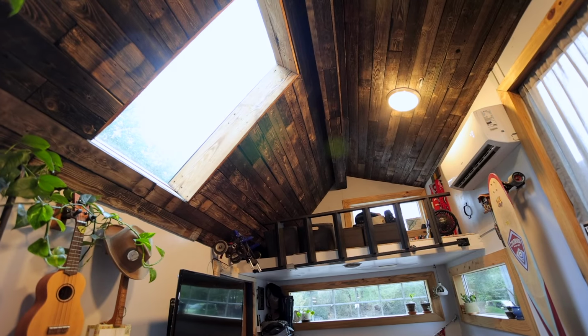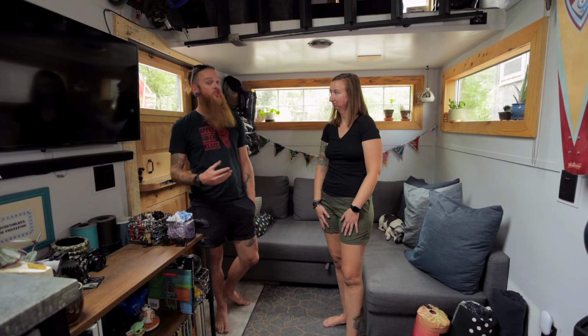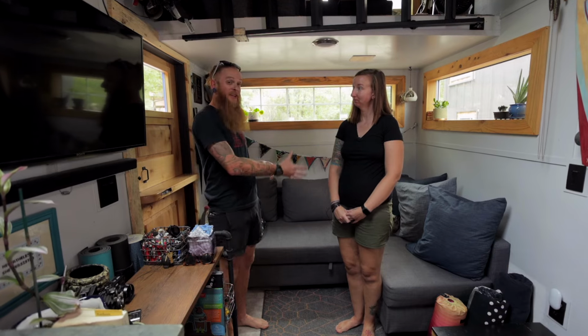This is actually probably where we spend the most time. It's the living room. This has probably been the room of the house that's had the most change since we've moved into it. We had an original built-in couch that was a bench, but it was the most uncomfortable couch I've ever sat on. I do not recommend it. We got this IKEA couch, which is the tiny house couch. I know like 4 or 5 tiny houses with it.